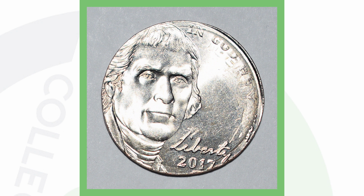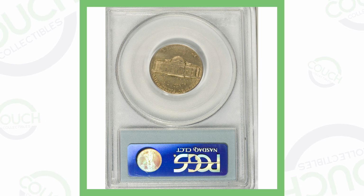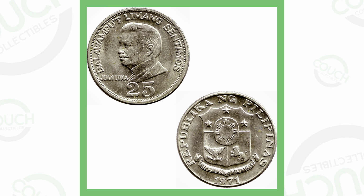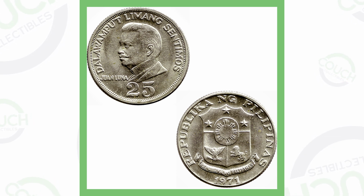$3,800. Could you imagine finding something like that in a coin roll? Now this is valuable because it was actually struck on a Philippines 25-cent planchet. Here is what a Philippines 25-cent planchet would look like in 1971. So obviously the United States was producing those coins for the Philippines and somehow a Jefferson nickel design got struck on one of those coins.